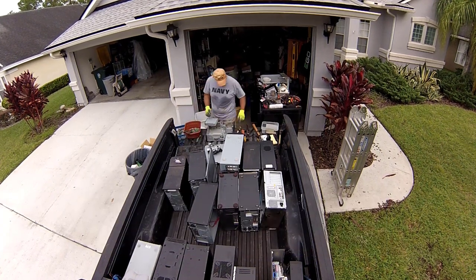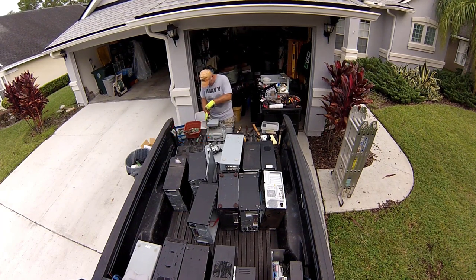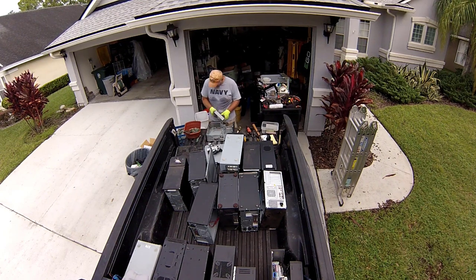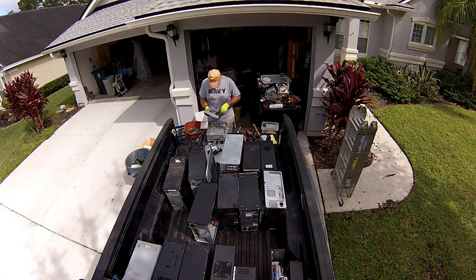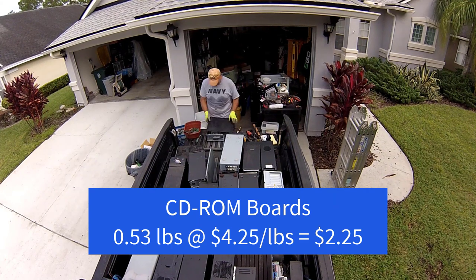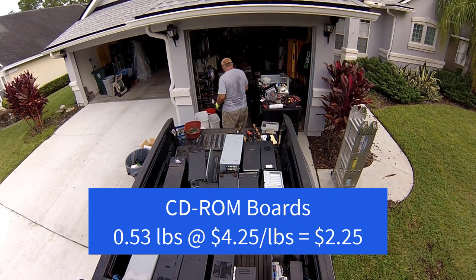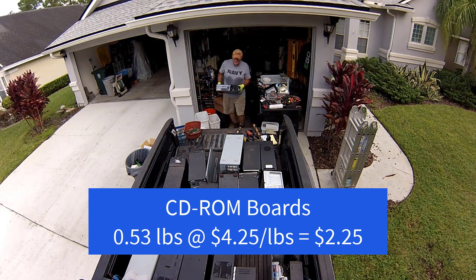You may have noticed this little brown tub by my right hand. Yeah, right there. That's where I'm putting the CD-ROM boards that I'm taking off of the CD-ROMs. I'm working on one right now. I'm also putting the gold finger cards that I've been pulling off. So CD-ROM boards, we ended up with about a half a pound of CD-ROM boards. And at $4.25 from board sort, that's $2.25.